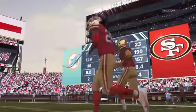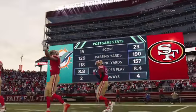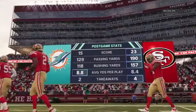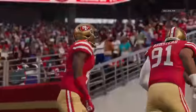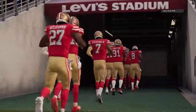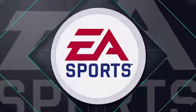So for the 49ers, their strong September has carried over to October as they move to 5-0. And they'll have another home date next week as the LA Rams come to town. Meanwhile, for Miami, they'll fall to 1-4 with a loss. And they'll look to get back on track next week as they travel to Denver to take on the Broncos.